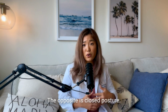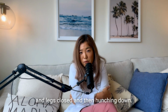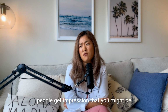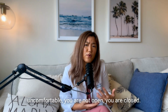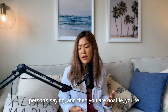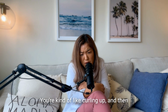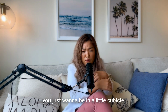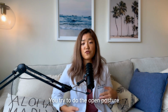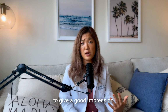The opposite is closed posture. Closed posture usually involves arms and legs closed and hunching down. This usually means people get the impression that you might be uncomfortable, you are not open, you're closed, you don't want to hear what the other person is saying, and that you're hostile, unkind, unfriendly, you don't have any confidence, you're kind of curling up, and you just want to be in a little cubicle. So usually that's not a good impression. So you try to do the open posture to give a good impression.